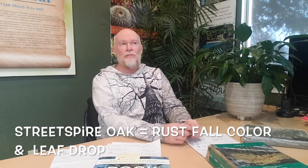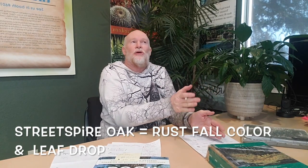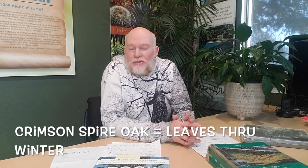Streetscape differs from Crimson Spire for the fact that Streetscape, as it goes rusty red in the fall, will actually drop its leaves. The Crimson Spire will actually hold its leaves in the winter, kind of like when I talked earlier about the Parrotias, which if you're trying to hide somebody, great. The leaves will drop off in the spring. You're out there cleaning up your yard from winter debris anyway. The leaves would be dropping off. At some point you could clean those up.